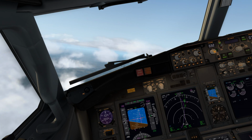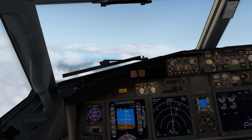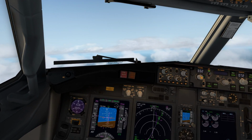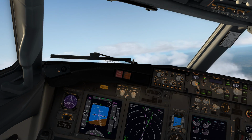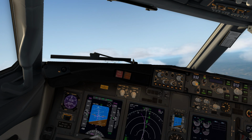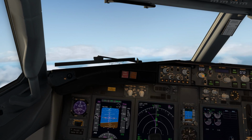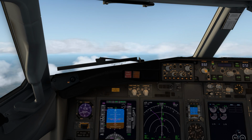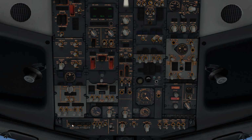Passing through 8,000 feet, coming to 3,000 feet per minute, and now we'll level back off for Luberg. So we'll level the aircraft back now, as it is a little choppy. So the aircraft now is going to go onto the autopilot, where we have full control of the LNAV and VNAV, where the aircraft will take control now.